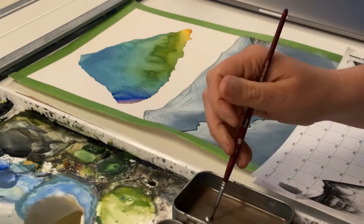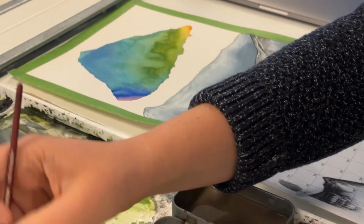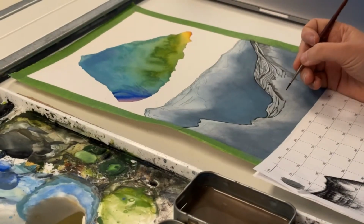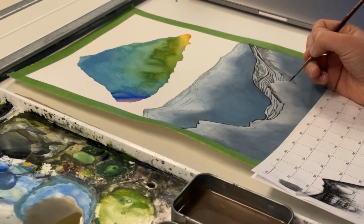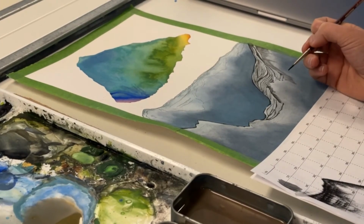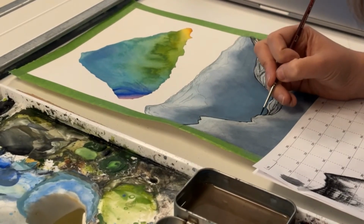So I'm going to be doing a lot more planning for that when I get home from this trip and making some new work for it. I have some existing work that I can show, but I also really want to make some new pieces that are inspired by the glacier work I do every August, so right before coming here.